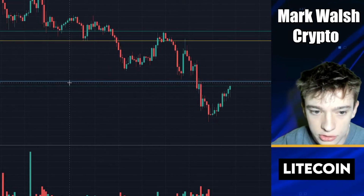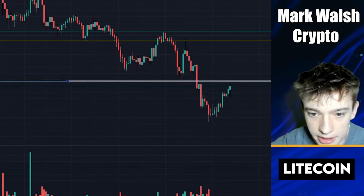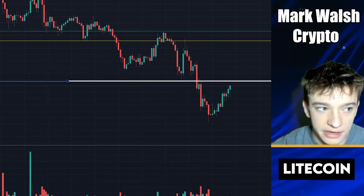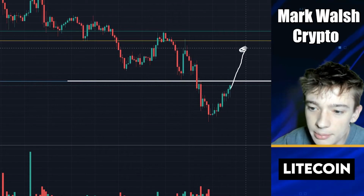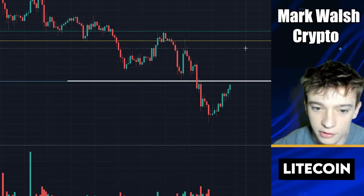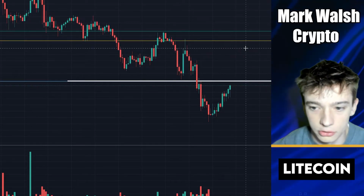If Litecoin can get through this 0.786 fib level that I'm going to draw right here, then I would be expecting us to get further price action to the upside, getting back up into at least above $110, which would be pretty good for Litecoin considering how bad the markets are doing currently.